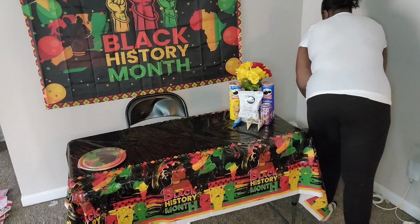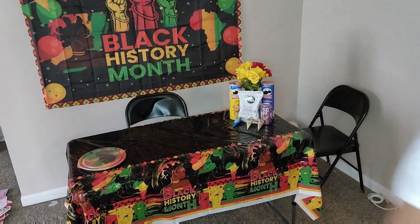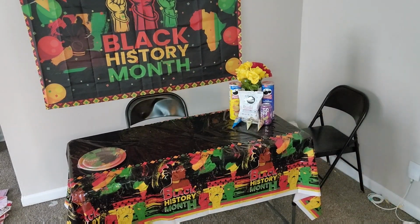Valentine's stuff is over with, so I'm gonna go ahead and put this up. I have to put the stuff in a tote so I can use it for next year. So I guess they call it props, yeah. Put my props away.